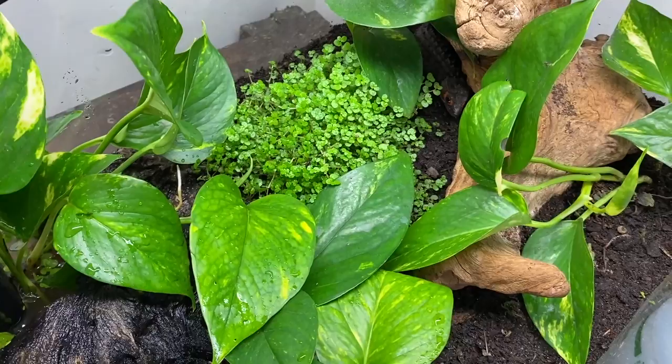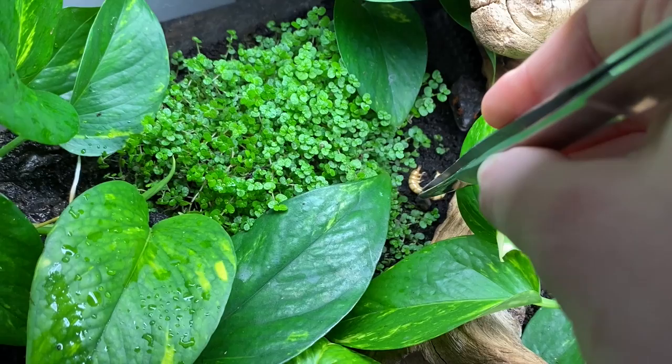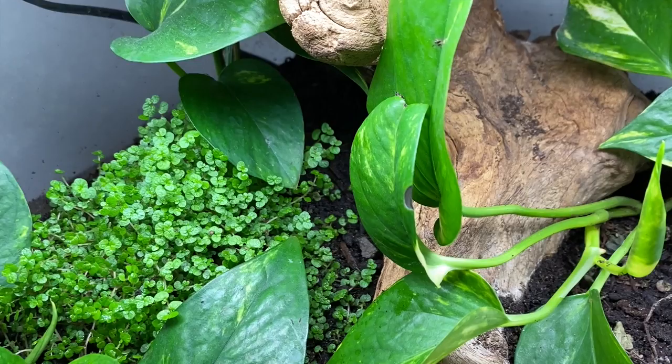Let's see if they want another superworm. Would you like a superworm? Maybe? No? Oh, sure. Let's just get over here. Come on. Whew. The creature went back into the dock, eating its superworm in privacy.